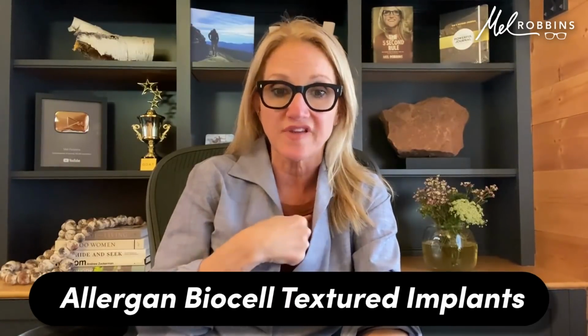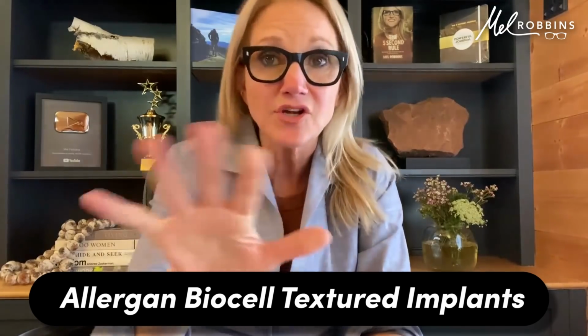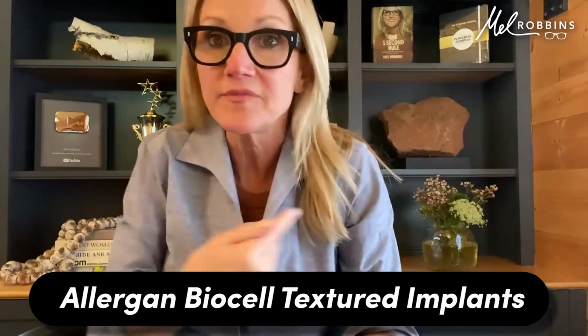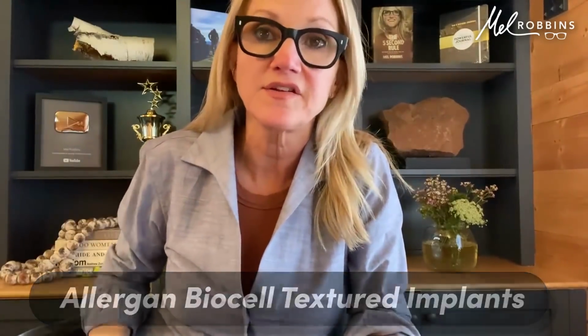But based on all the research I did and all the symptoms I'm having, I've told myself, get this out of your body. The thing that alarmed me the most is that the implants that I have, which are, again, the Allergan BIOCELL textured implants, I didn't even know that's what they were called. I called them the gummy bear implants. One of them circular, one of them shaped like a teardrop, because both my boobs were different sizes, shapes, all that stuff.